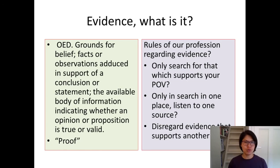But there are certain kinds of rules in our profession, in the historical profession, when it comes to evidence. What do we do? What kind of evidence do we search? Do we only search for evidence or proof which supports our point of view? Do we only search for evidence in one place and listen to one source? Is that enough? Do we disregard evidence from sources that support another point of view? These are rather leading questions, and of course the answer to all of these is no. We should not only search for evidence that supports our point of view. We need to search broadly for all kinds of evidence that might be out there, and we need to take into consideration and weigh up evidence that might support a point of view which we do not have.